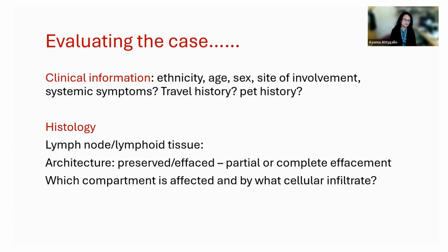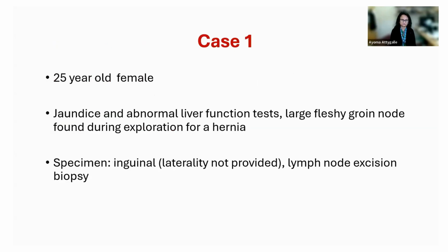And when you evaluate any lymph node, whether it be for reactive or neoplastic lymph node, or whether it be lymphoid tissue, you look to see whether the architecture is preserved or effaced. And if it is effaced, is it partially effaced or completely effaced? And if it's partially effaced, which compartment is affected? And also, whatever the effacement, by what cellular infiltrate? So we'll crack on with the first case.